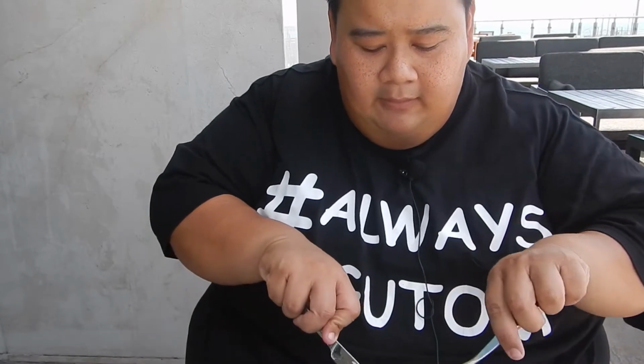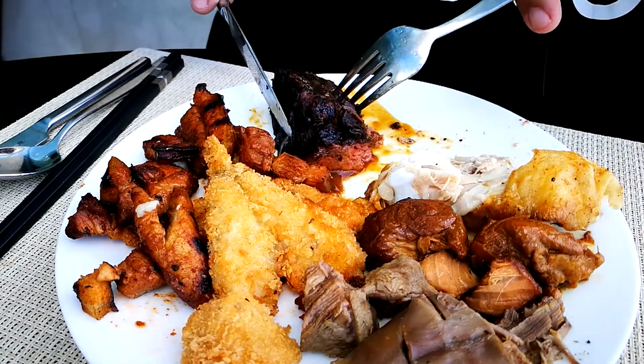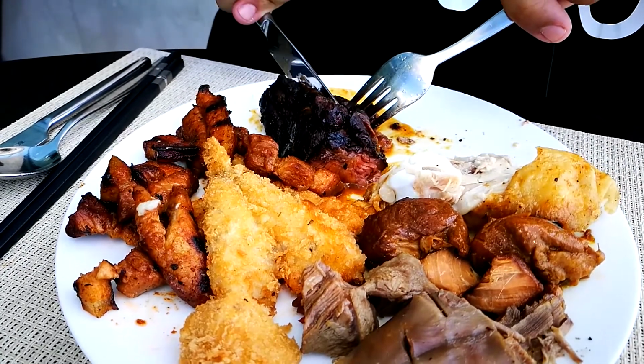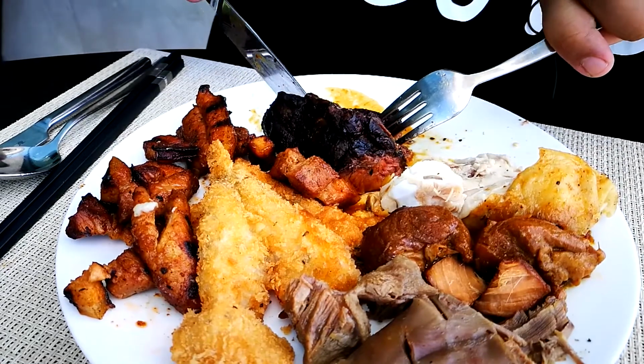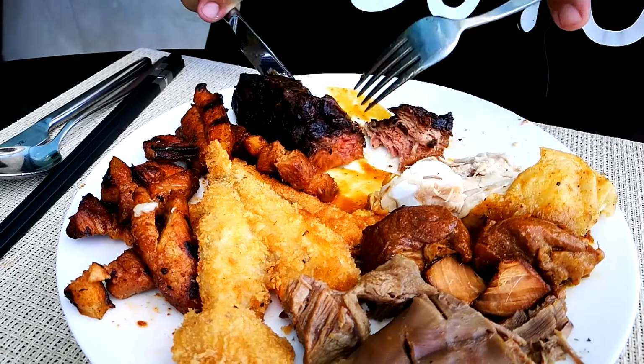Wow, that is good. That is good. You can see, guys, that the beef, that is really good. You can see, guys, the beef itself is very tender. Not this part. The one I ate was a bit tender. This one has a bit of bristle in it, but it's still good.